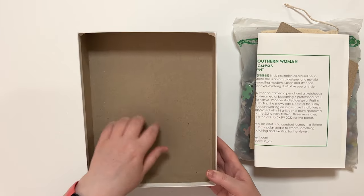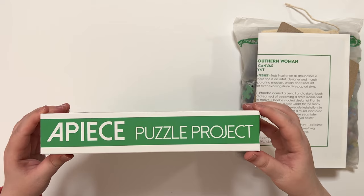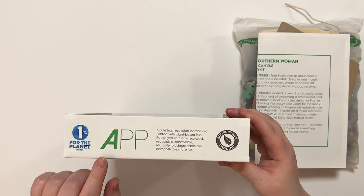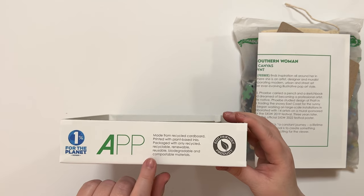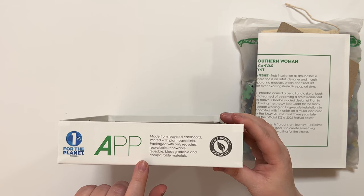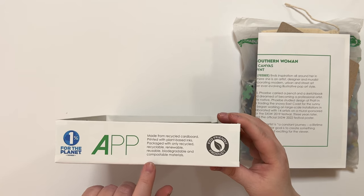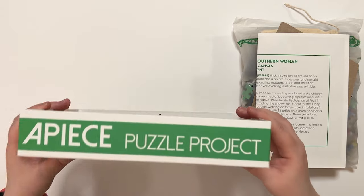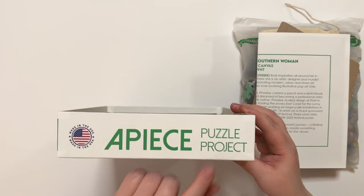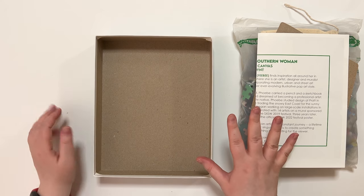All right, so now that I remember, let's look at what's on the side of this box. The inside is just plain cardboard as well, but we've got a bit of info here. We've got APIECE puzzle project, nice and big there. And then we have 1% for the Planet. And then it says made from recycled cardboard, printed with plant-based inks, packaged with only recycled, recyclable, renewable, reusable, biodegradable, and compostable materials, and an eco-friendly product. And then we've got the same as the other side, APIECE puzzle project, and made in the USA. So there you go.